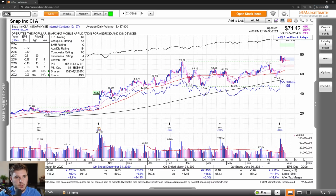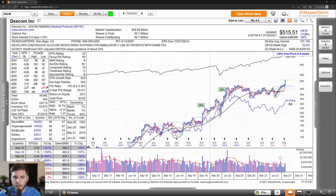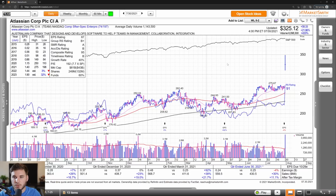We also had some fresh ones today. If we take a look at Dexcom, you can see a very strong closing range. That's great. And this is basically an 11-month base, I believe, going all the way back to early 2020. So nice strong action out of this stage 1 cup. Looks pretty strong. Team as well had a gap up, but didn't have the strongest close. So this is a little bit more suspect, but we'll see. We'll have to see basically how this acts later on next week.